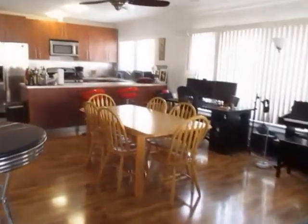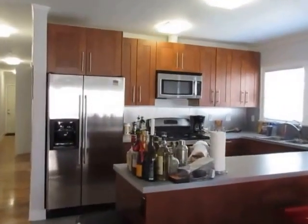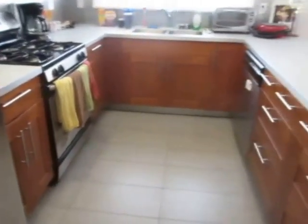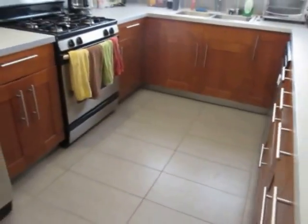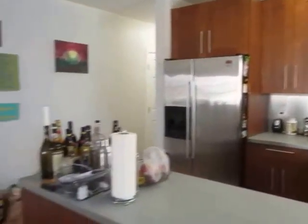This unit has been beautifully remodeled and features pecan wood flooring, crown molding, central air conditioning and heat, and designer ceiling fans with remote. It has a beautiful kitchen with cherry wood cabinets, stainless steel appliances, and stainless steel counters and backsplash. It includes the dishwasher, microwave, refrigerator, and stove.